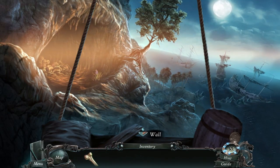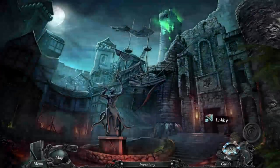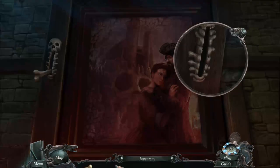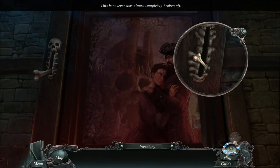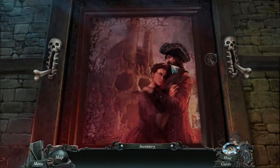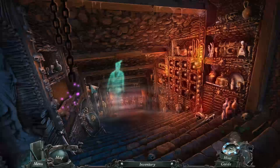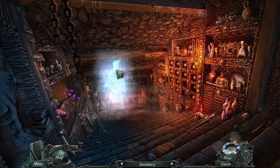Alright, we got another bone lever. Let's have a look at this. Boom. Okay. Alright, we're getting somewhere. So we're still no closer to... I guess we are closer. Closer to getting the dragon scale.